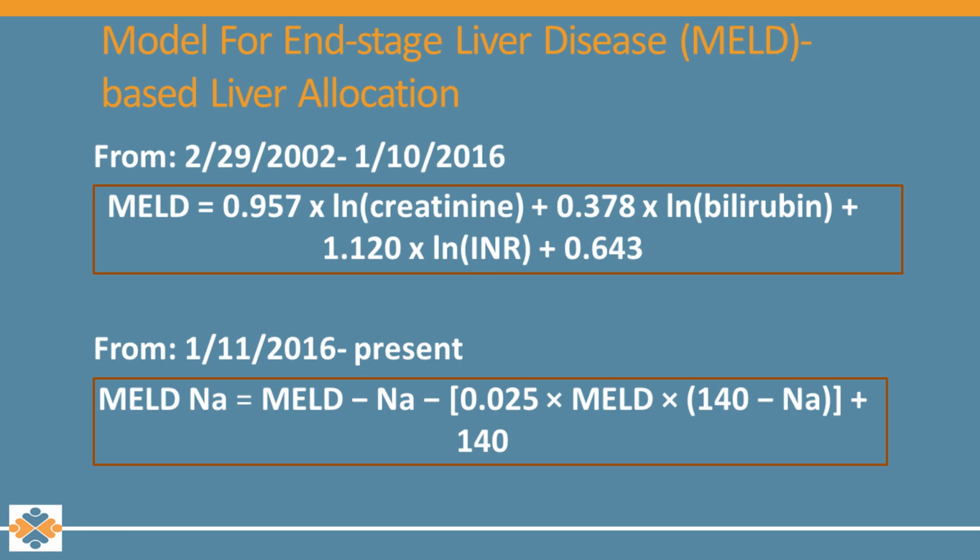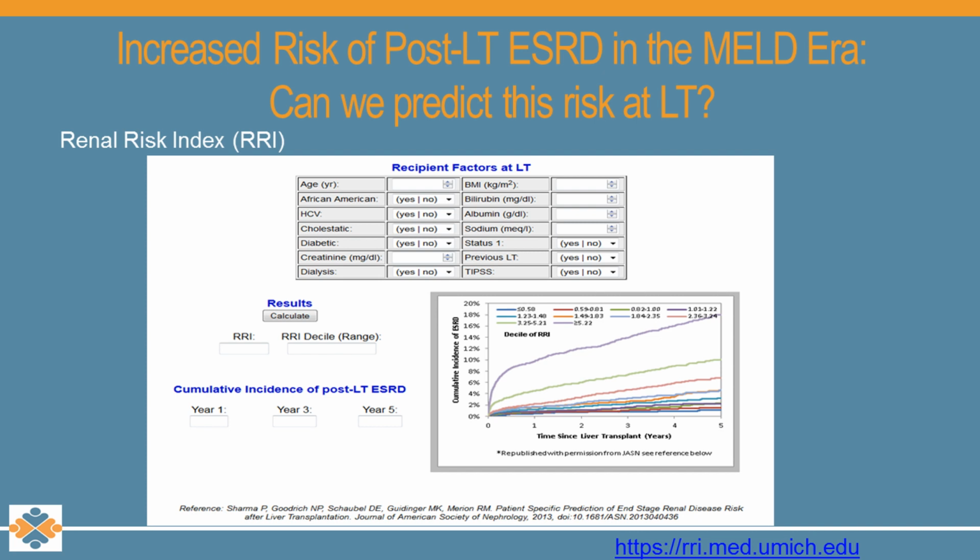A few things about MELD-based allocation: creatinine is one of the only components of MELD score which is associated with high pre-transplant as well as post-transplant mortality. Since the implementation of the MELD-based allocation system, the number of patients undergoing liver transplant with serum creatinine greater than 2 mg per deciliter has increased by 40%. Since then, there is also a 15% increase in the risk of post-transplant end-stage renal disease compared to the pre-MELD era.